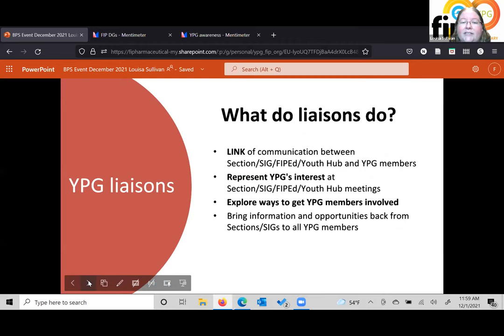So liaisons essentially link communication between the body that they are liaising to, so the section or special interest group, and then our YPG members. So they represent our interest at the meetings and then explore ways for YPG to be more involved in these sections or SIGs. So essentially finding ways of collaborating, doing reports together, doing webinars together, all sorts of interesting events and projects come out of these meetings.